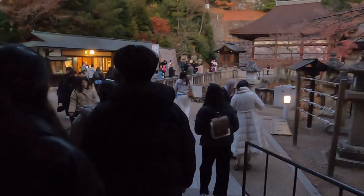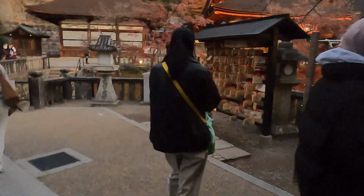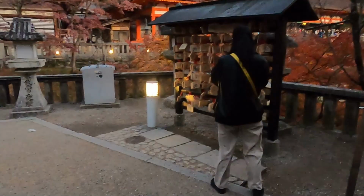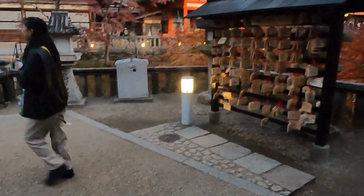Overhanging the hall is an imposing veranda called Kiyomizu stage. It stands nearly 13 meters high, almost equal to a 4-story building. The stage is supported by 18 pillars made from 400-odd-year-old Zelkova trees, the largest of which is approximately 12 meters high and 2 meters in girth.